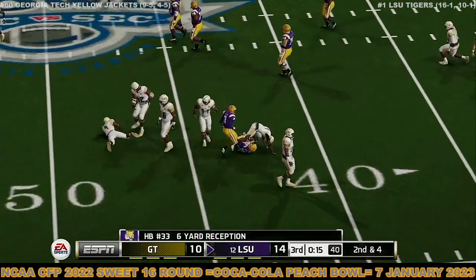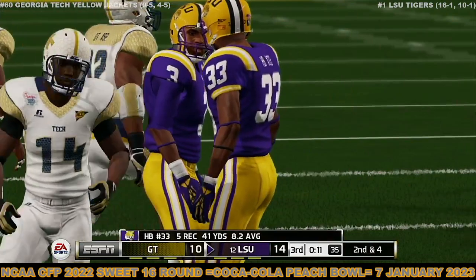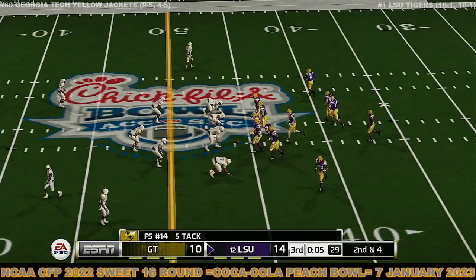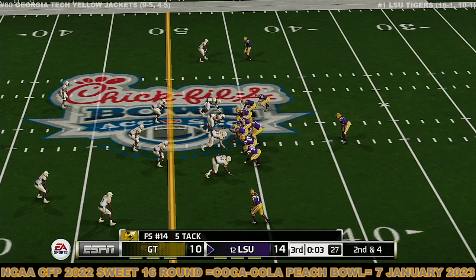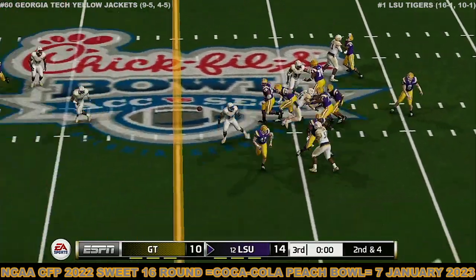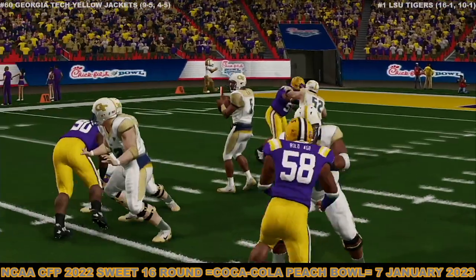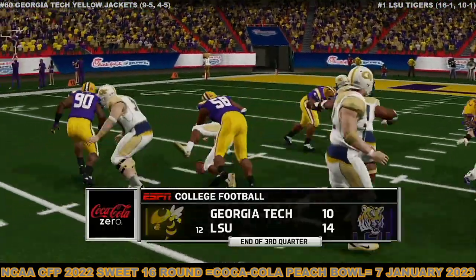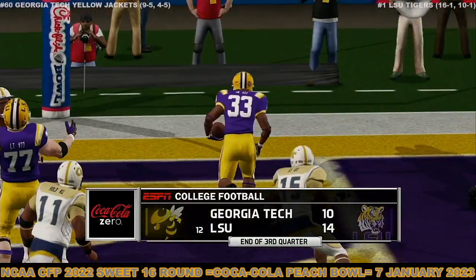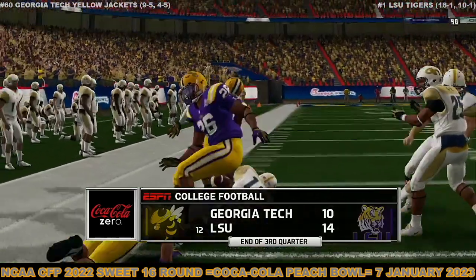Halfback's got it on the quick throw. Tackle around the 46-yard line. That'll make it second and four. Stays in bounds and made a nice catch. Brilliant work by both defenses through three quarters of play. Who can open it up in the fourth quarter? Whoever does has got a great chance to win. The Tigers lead 14-10.